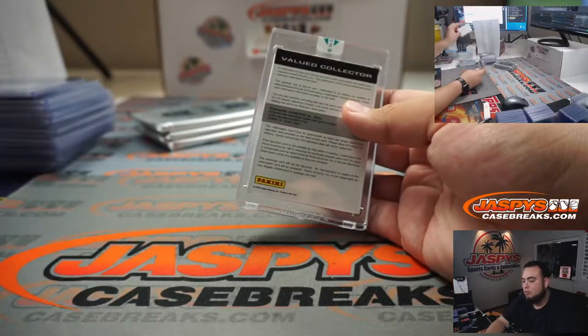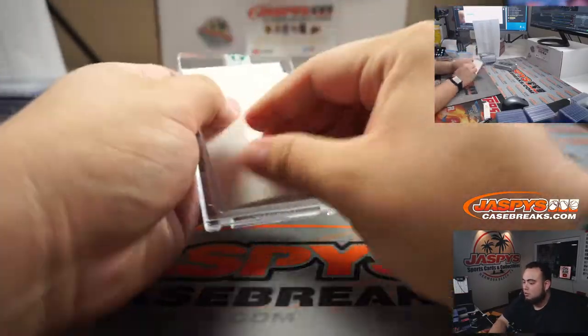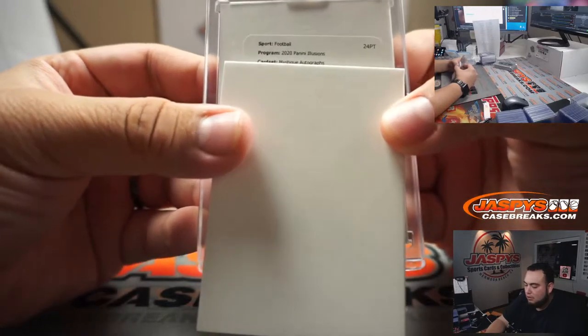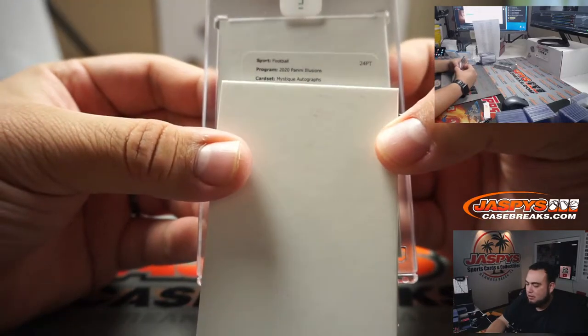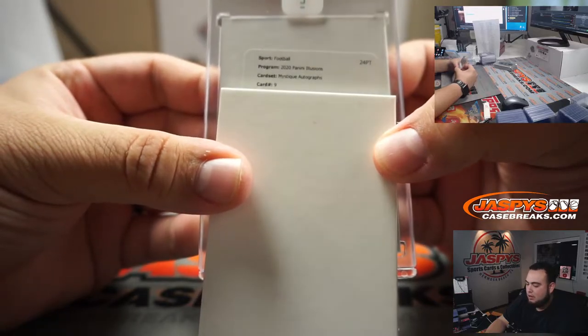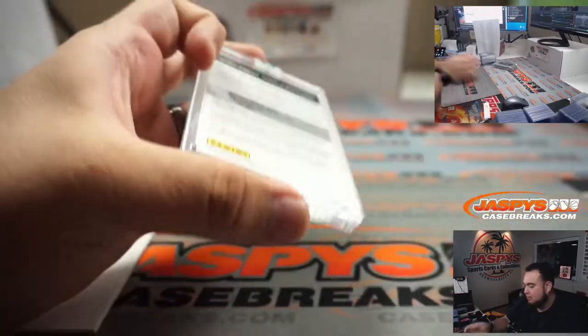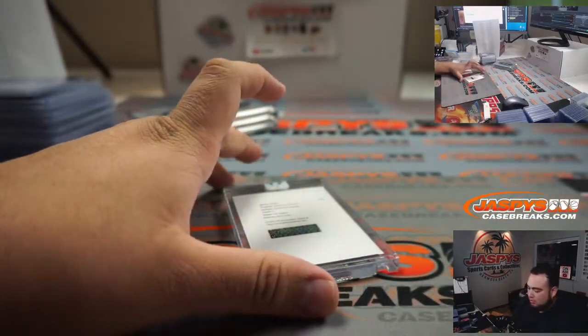Redemption. Mystique autographs, card number 9. T. Higgins for the Cincinnati Bengals.